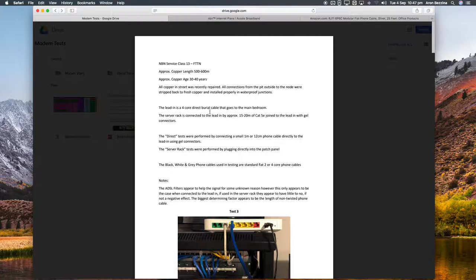The copper in the ground is 30 to 40 years old. I know the house was built in the 80s and it wasn't the first house here. So it'd be 30 to 40 years old. The lead-in cable is just a two-pair, four-core cable, and that then goes over the Cat5e that runs to the rack.